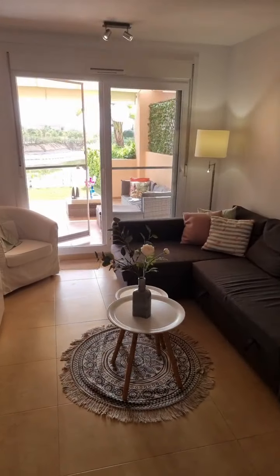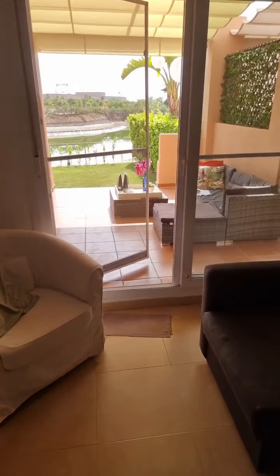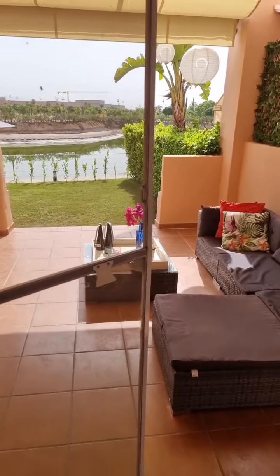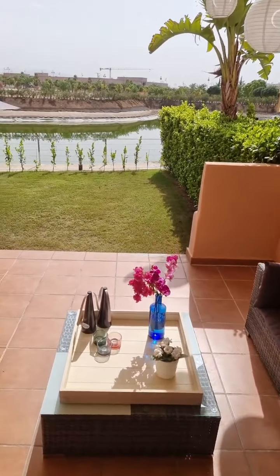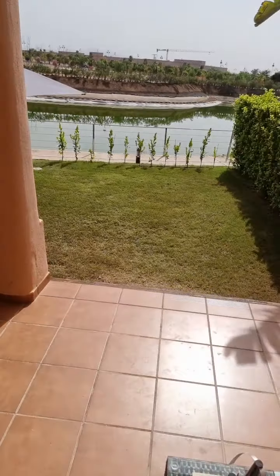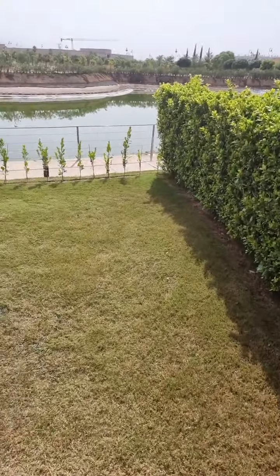Okay, let's see. On our dedicated webpage, Quality Homes Costa Calida, you do find this apartment under reference 3571 at the asking price of 85,000 euros. And just let me go back into the heat again. What a difference. As soon as I'm walking out here, I start to sweat, and now in the sun it's even better.